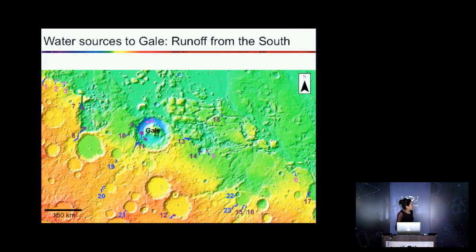And so something else that I spent a little bit of time doing, thinking about where water came from, is this sort of zoomed-back version. This is Gale Crater. This again is the crustal dichotomy. And you can see here every number corresponds to a valley that's cutting into either a crater rim or into the crustal dichotomy. And if it has a pink number, it corresponds to an alluvial fan at the end of that valley. And if it has a purple number, it corresponds to a delta. And if it has a blue number, then there's no deposit associated with that valley.